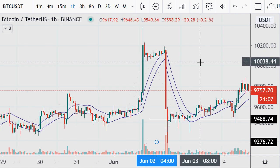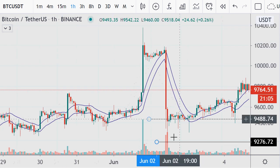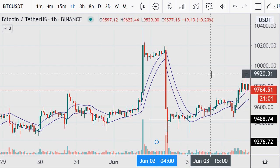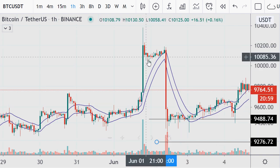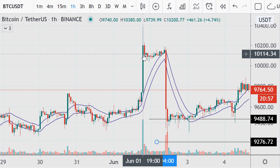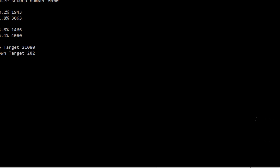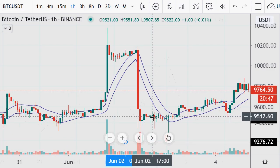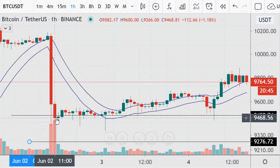You can look at, I'm not going to calculate, but Fibonacci from this high to this low, I've got to think it's not quite at 96. I'm going to calculate it. I'm just curious. So we got 10,380. Okay. I said I wasn't going to do it. Of course I do it. And then this low in here comes in at 92.66.